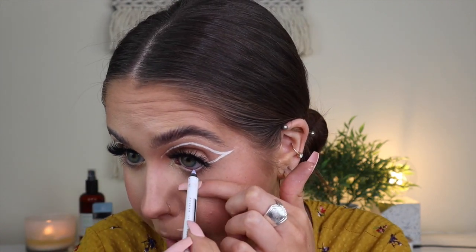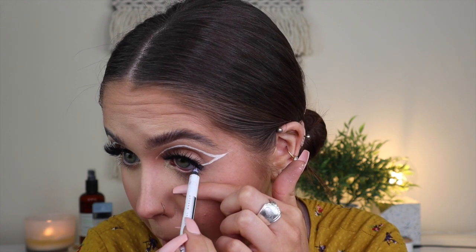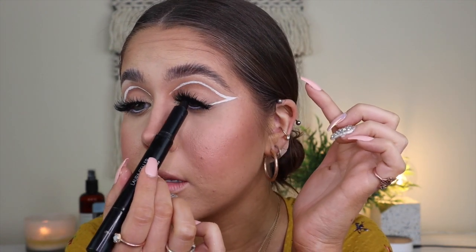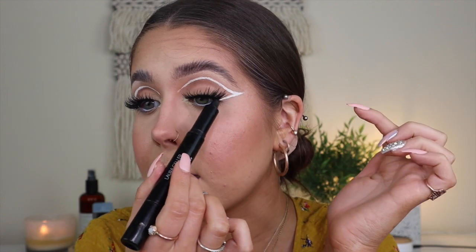So next I'm just going to take my NYX Faux Whites liner. This is more of a lilac white shade, but I'm just going to take this and put it into my waterline. I'm also just going to take my black L'Oreal liner and just tightline as well, just so those lashes really blend in with the lash line.